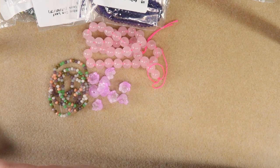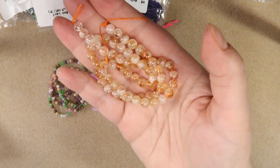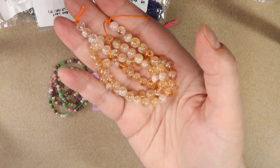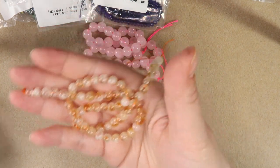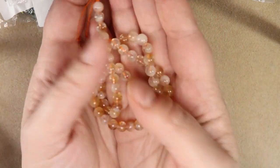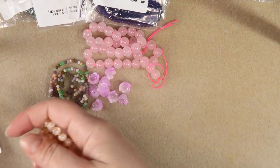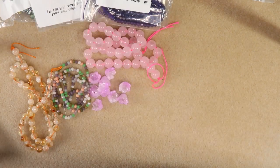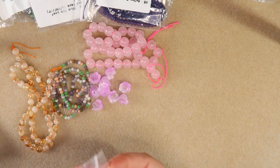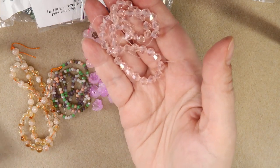Okay, here we have citrine. It is 6 mil citrine heated round beads of 15 inches. I needed some citrine. So these are gorgeous. Let's see what this is. Has some 6 mil crystal faceted bicone beads in light rose AB.